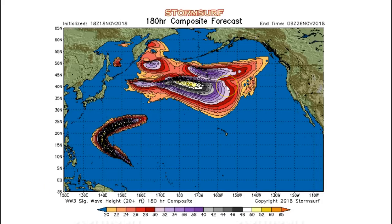Here is the composite of all significant wave heights for the entire one week period, all on one chart. You can see the main system here with, what is that, 52-foot seas in one little area. The other gale in the Gulf has up to 40-foot seas. Yeah, just barely 40 foot. And all that energy is pushing off to the east. The target right here is the catcher's mitt.